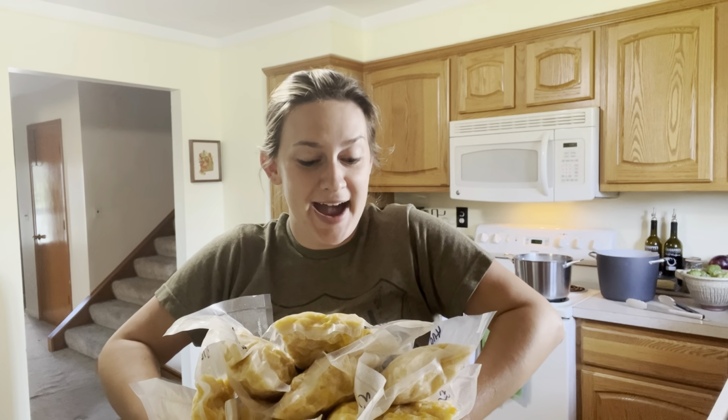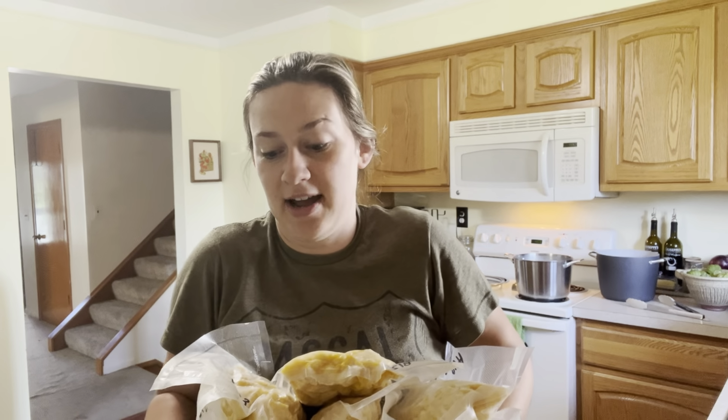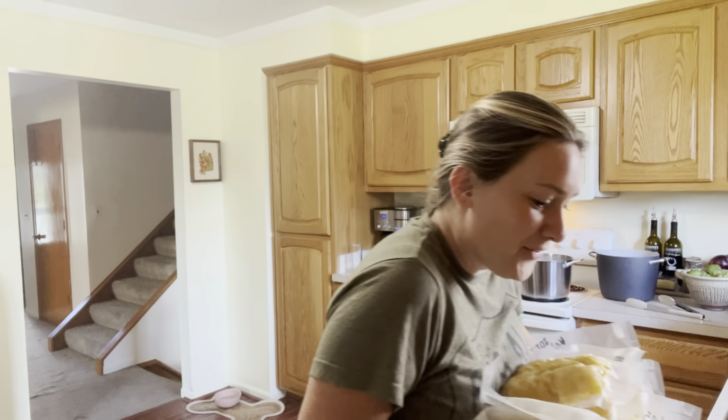Well, I'm done with the corn. I got 16 bags of corn kernels. It was a lot of work, especially with the food processor. The food saver was not my friend. It was not sealing correctly. I had to go through a lot of work to make sure that they all sealed, but I think they're all good. So now I gotta put them in the freezer.